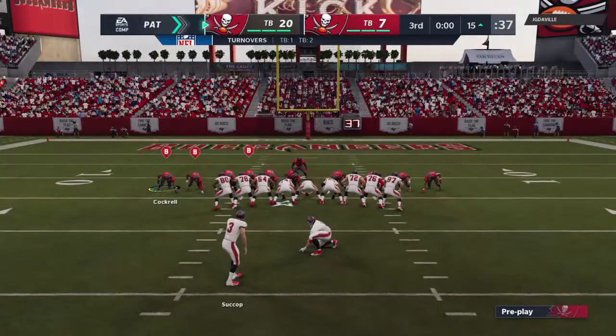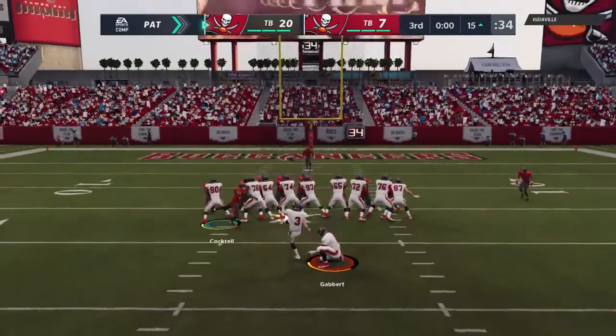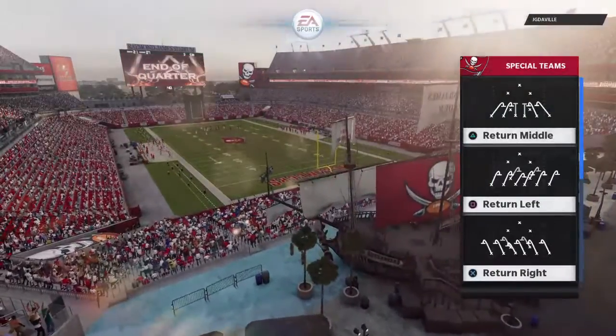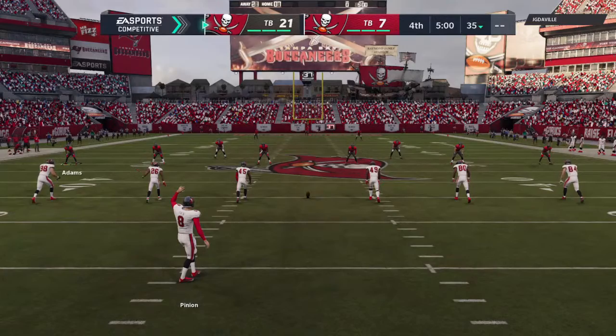Extra point try now for Succop. It's good, and it is now 21-7. And that is going to do it for this third quarter of action. We'll return with more after this break.